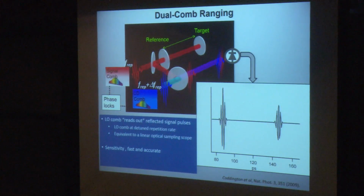There is, as I'll talk about, a penalty because of the stroboscopic sampling, but nothing beyond that. It's fast, we can do the measurements in a few hundred microseconds, and it has all the accuracy of the combs. So these combs are locked to some RF reference or an optical reference. All of that timing accuracy is carried through here. There's no degradation other than from shot noise.